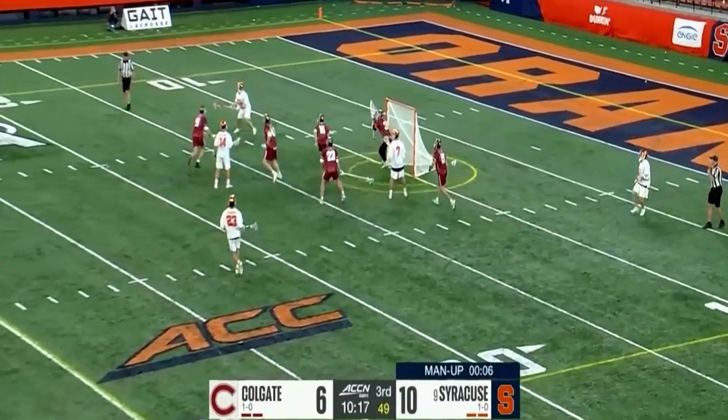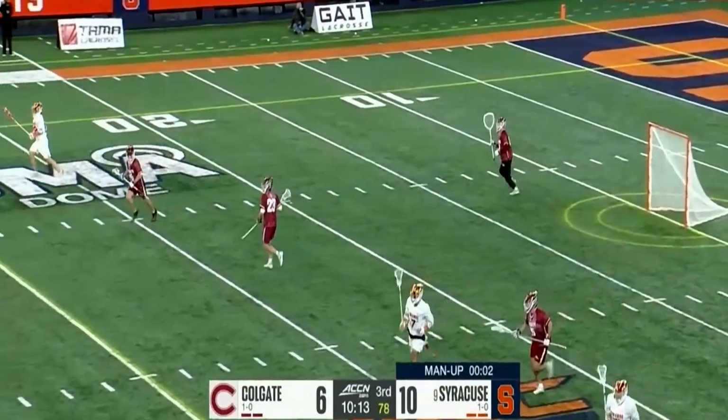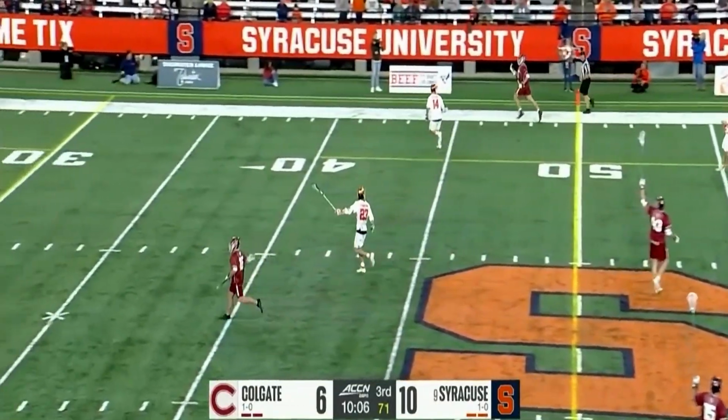Owen Hiltz, he scored the game's first goal. Doesn't get an assist there. Matt Lacombe comes up strong again. This is a different man than we saw in the first 5 minutes of the game when he let up 5 goals on 6 shots.